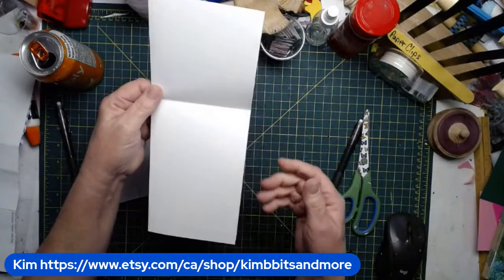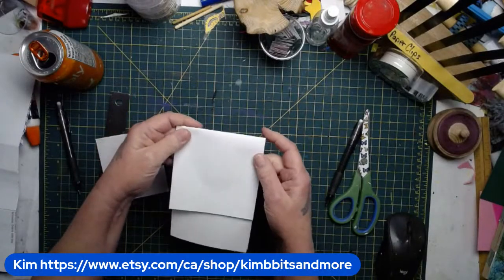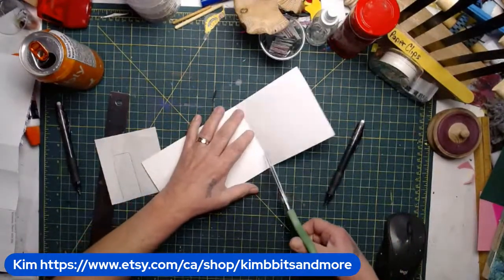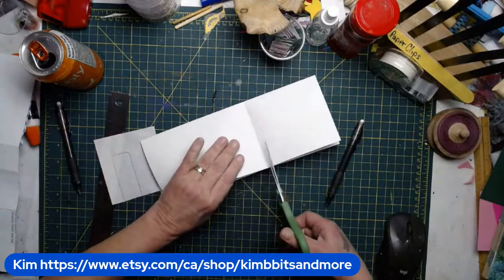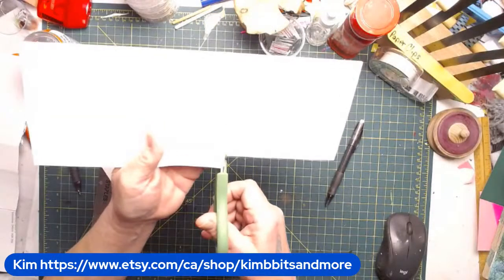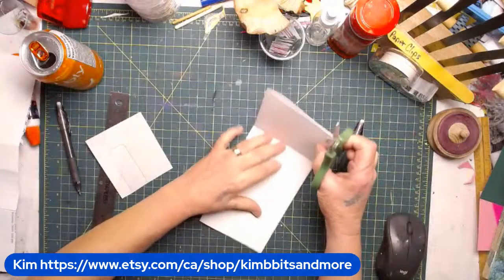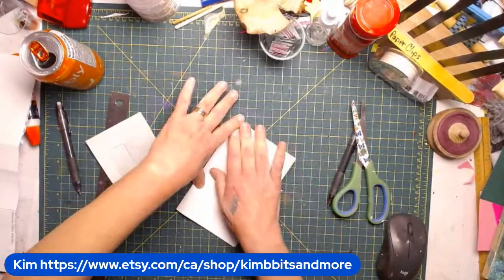This, we could either have it as a side pocket or we could cut it. Let's cut that. I like this fold where it is. So I'm going to cut this one on the fold, just to the center fold, right? Right. Now, like Jean said, she likes a bit of a gap so she can actually put things in.